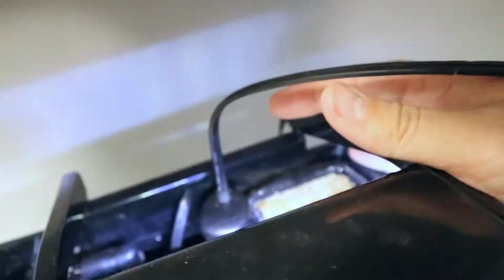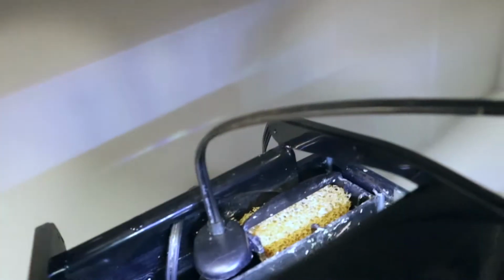I'm also on the clock because the national championship starts in less than an hour, so gotta be done in time for that.